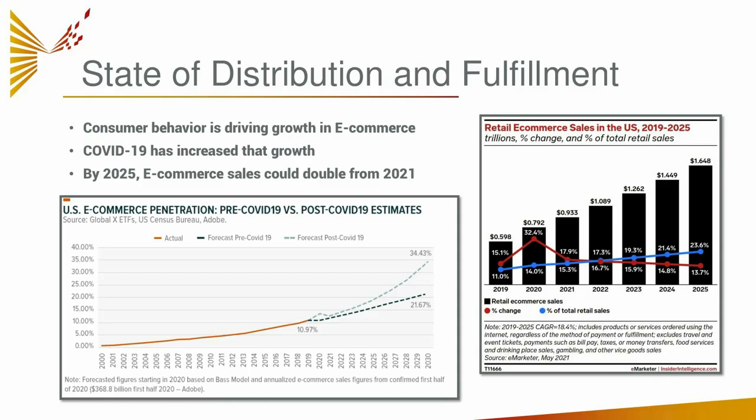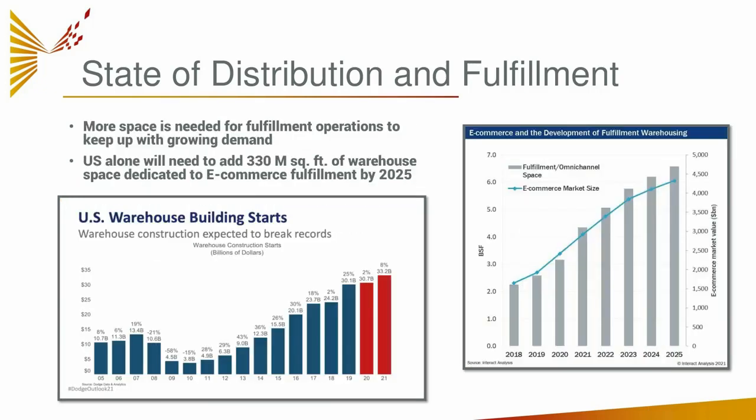And that's kind of opened some eyes and created an expectation that in the future this will accelerate the growth more than expected prior to COVID-19. So we see that e-commerce sales could even double again, potentially by as soon as 2025. So there's a very large growth in this space, and it's creating some infrastructure nightmares.